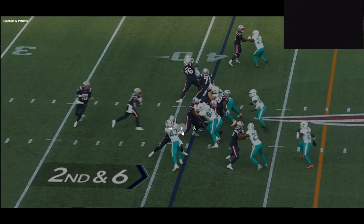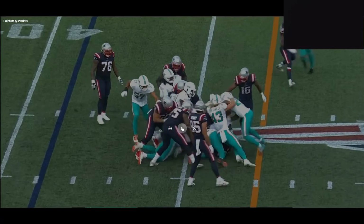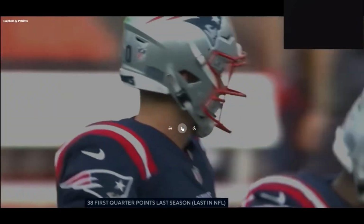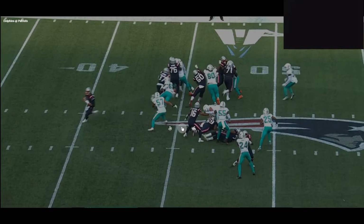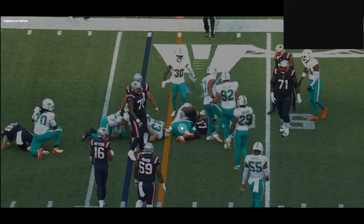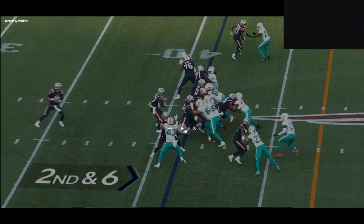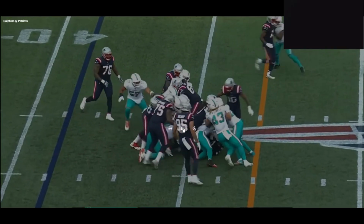Okay. Looks like we've done a pretty good job plugging this up right here, but again, he's just getting more push than he should. We're in position. It's just they're just way more physical. That's all it comes down to. Landon Roberts tries to get there. Gets a hold of him, but it's too late. Adam Butler, or I think that's Adam Butler. Looks like he's just about got this guy. He's just a step too slow. Man.